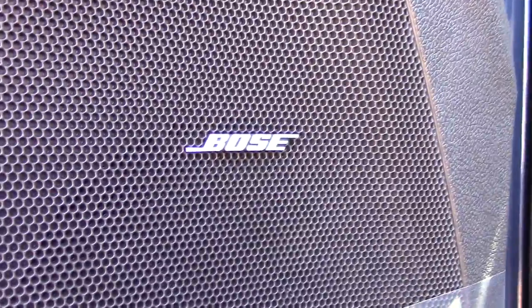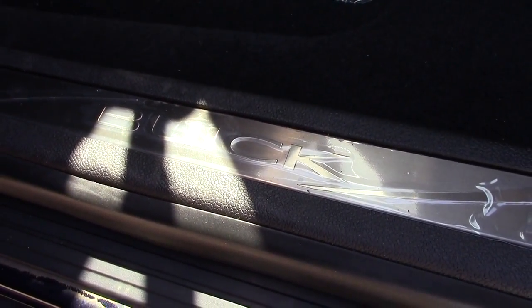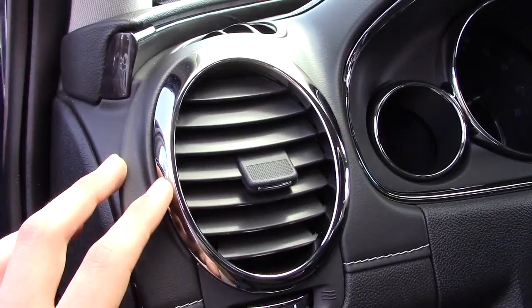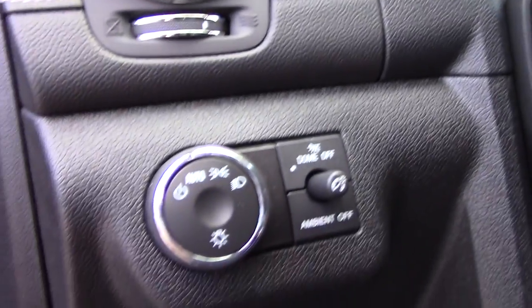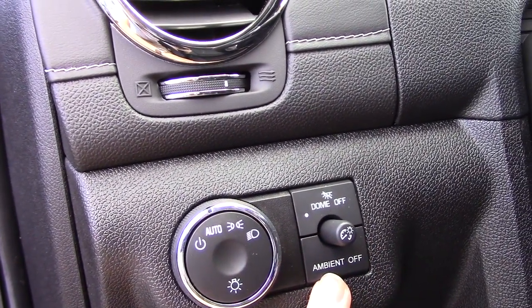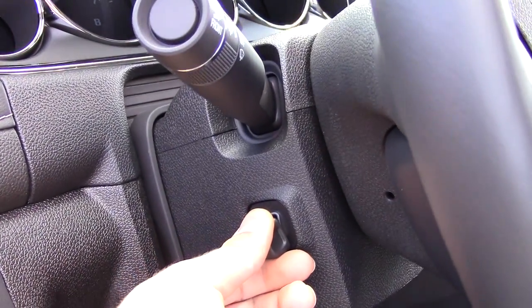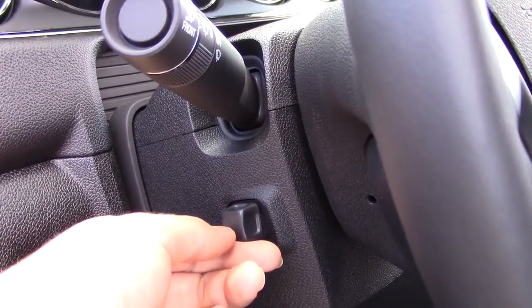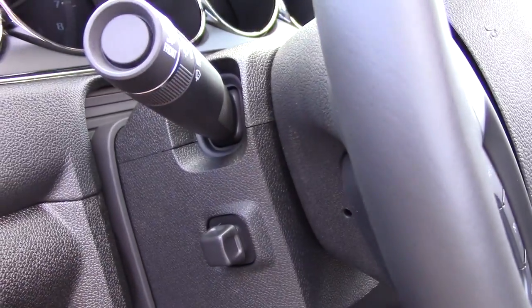You also do have a little pocket right here, and this is one of your 10 speakers for your Bose audio system. You also do have this really nice Buick threshold here. To the left of the dash you have this really nice vent here, exit into the dark chrome, and you have your automatic light controls here with your dome light, your gauge light, and your ambient lighting. And your steering wheel is powered tilt and telescoping, which is really nice.